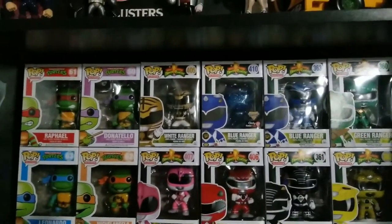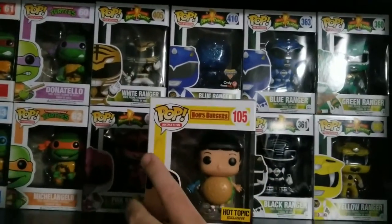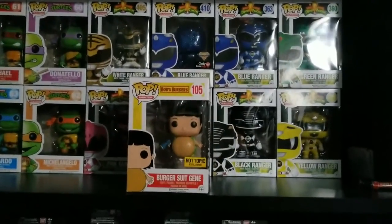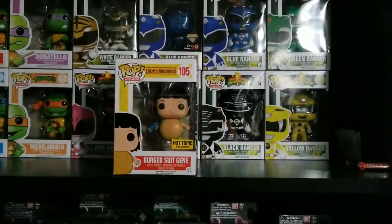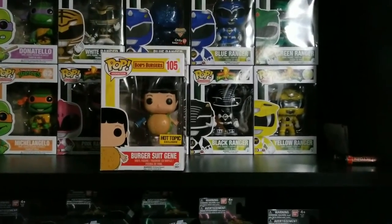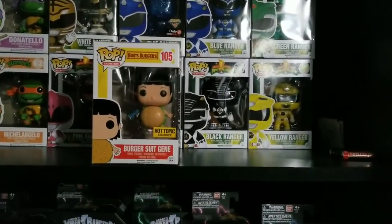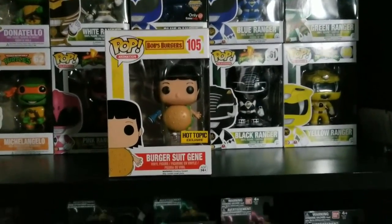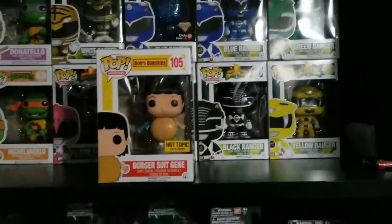Right there. This random Bob's Burgers Pop, I have that because my son's 4. He knows I love Pops, and he went into a store and picked this one out because I love Pops and I love hamburgers. And he had to get it for me, so it's really sweet, and I love this one. Even though I don't watch Bob's Burgers, that one's a very special one for that reason.